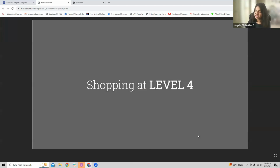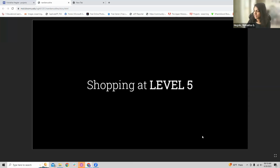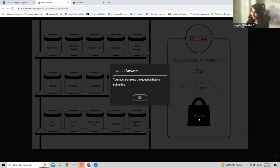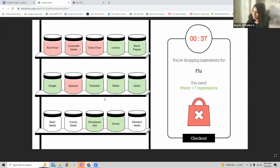These 5 levels are designed in this way, and the last one is a longer one because it's a longer remedy, and it has 7 ingredients that you need to get out of, I think, more than 13 to 14 ingredients. So there's more time for you to do it as well. I'm just going to add these, and these were the right ones.